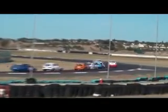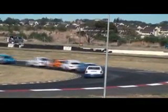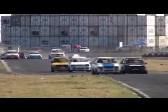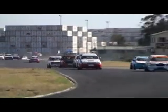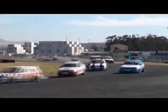Oh, Leon's gone off. What a pity. Leon Swart, he was leading it. Well, at least Frankie had the opportunity to lead it for a lap. Leon Swart on the exit of one going off onto the outside. Well, I don't know what happened there, but Leon Swart getting it all wrong.